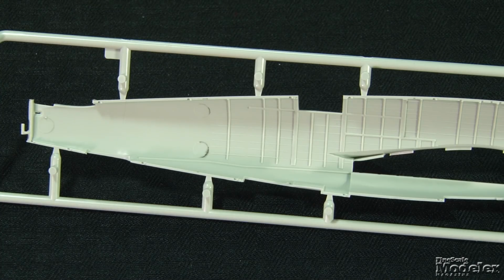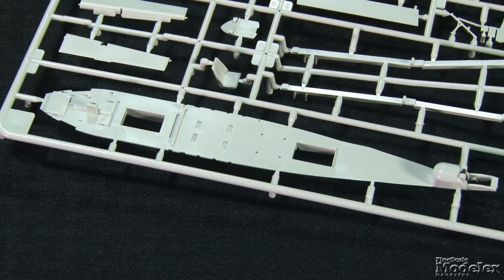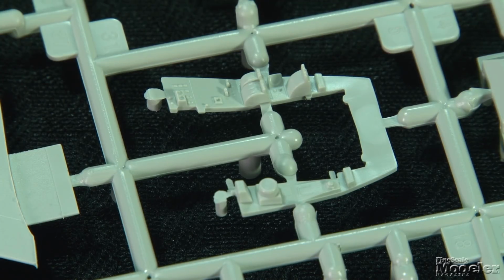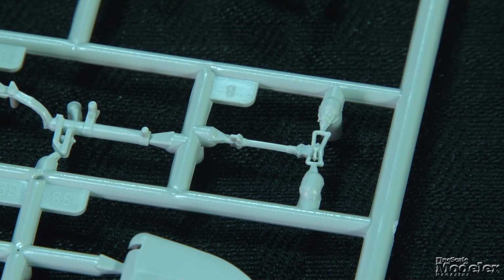Inside, the body halves are marked with molded structural frames with a few ejector pin marks that should be hidden by other parts. Cockpit detail starts with molded controls inside the fuselage. Full-length floor, instrument panel with molded dials, controls, and pedals, side consoles, framing with more controls, seat, control stick, and wheel.